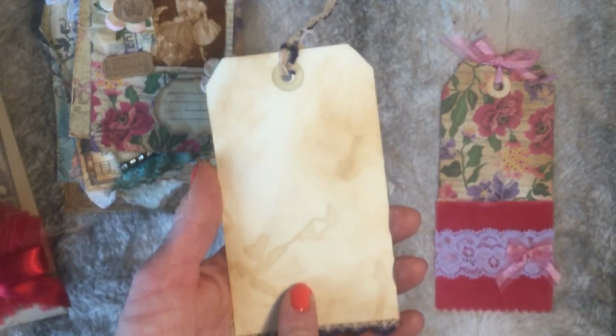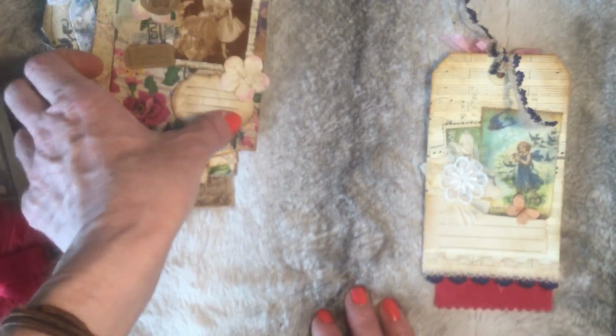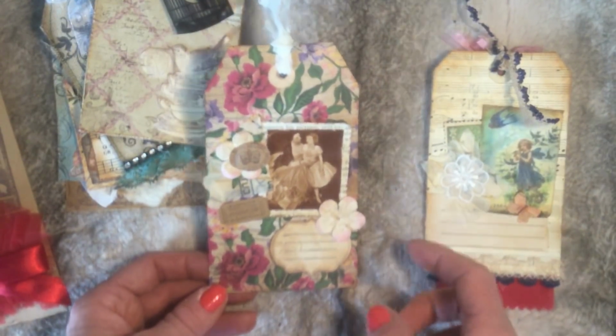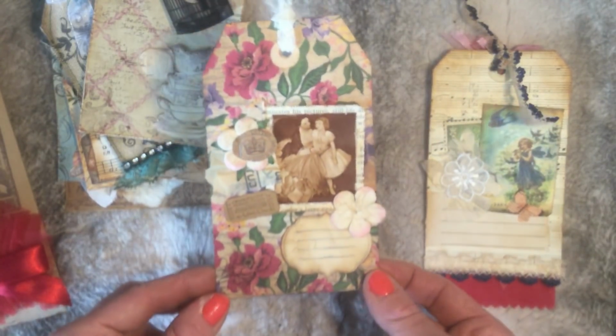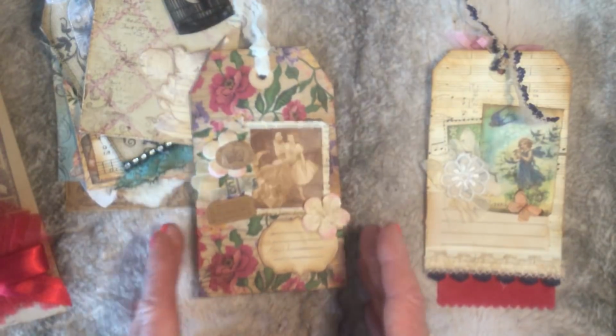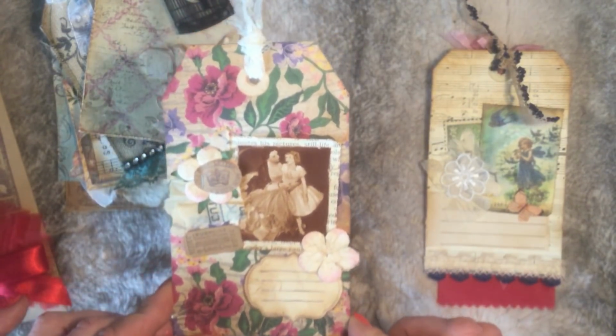And I've obviously tried to keep the backs all plain because they are tags for journaling. Although, as Laura did say, they could easily be used as tuck spots, gift tags, bookmarks, anything else really. Just because they're being sold as tags and that's how I made them, that's by all means not how you have to use them.